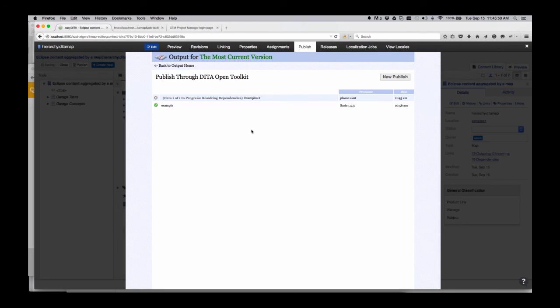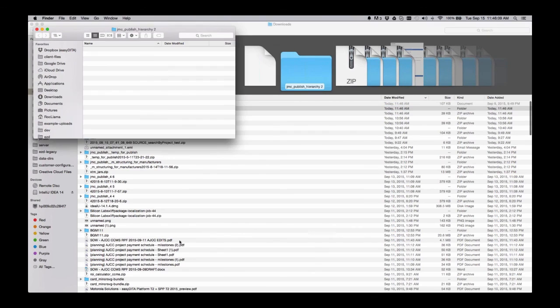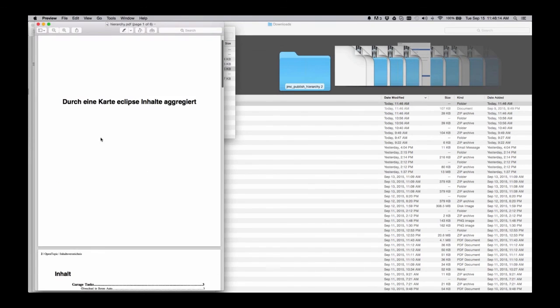So it's running the full publish and the content. You could add as many locales to this as you wanted. So you could publish 10 different languages all at once, and they would all come back in a simple zip package for the user. Click Download here, and we will have our published PDF.